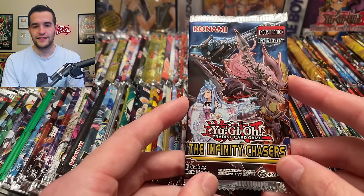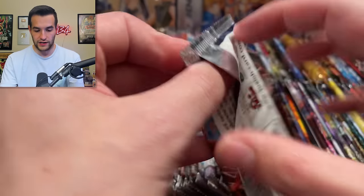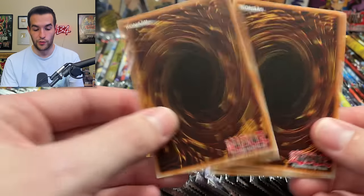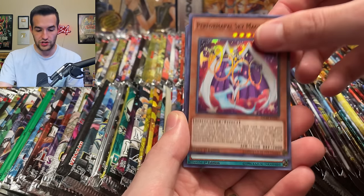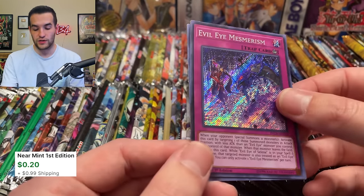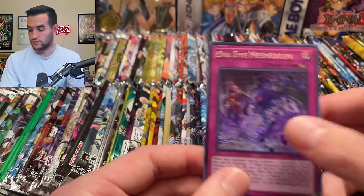On to Infinity Chasers. Actually, you know what? I said these are not great sets. They're not great for collecting, but there are some pretty cool side sets like Infinity Chasers. These 5 card side sets are not bad, and we're not gonna fall for it this time. We're putting the secret to the back. Watch that. Boom, nailed it. This is a reprint of a prize card too, which is pretty cool. Pile Sky Magician, Magician's Right Hand. And then the Evil Eye Mesmerism. So it looks like it wasn't at the front. It's impossible to keep up. Mesmerism and the Bound Wand. Okay, so not too bad there.